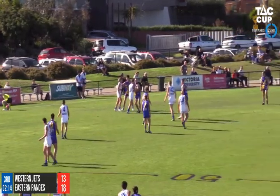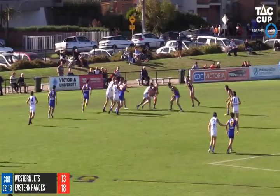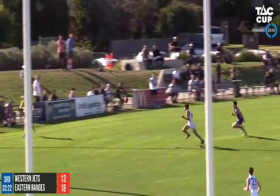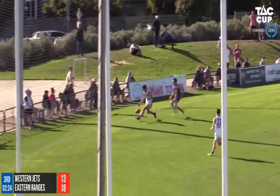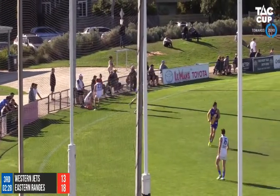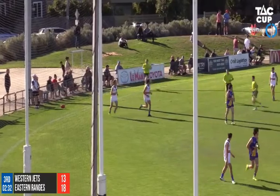We have Walters up against Lockman. Neither gets a decisive hit. Now the Jets scrubbing kick up forward, bouncing, and shoved over the line. Just quickly around the grounds, Stingrays defeated the Rebels 132-35.